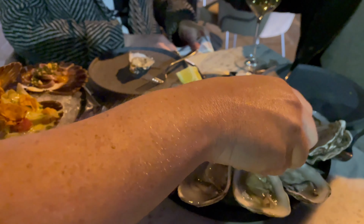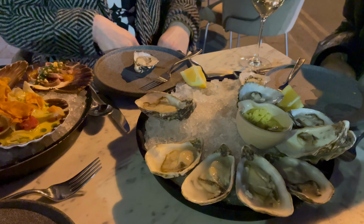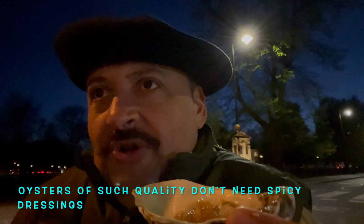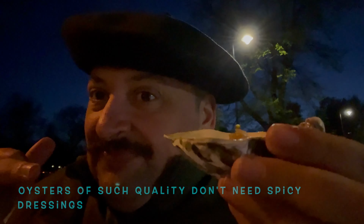I've started with one of the Gillardeau because it's one of the best oysters in France. I've just put a little bit of shallot vinaigrette on this, as you can see. As you saw in one of my previous videos, I put chili and all sorts of stuff on some Colchester rock oysters. These oysters are really high quality, so you don't want to mess about with them too much. It might sound odd to describe it as rich, creamy and meaty, but that's exactly what it is. And well deserving of a quick slurp to follow it down.